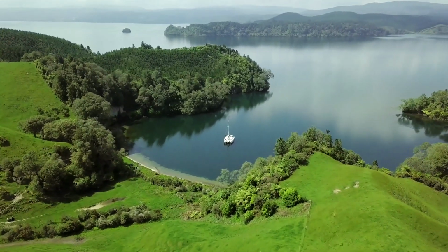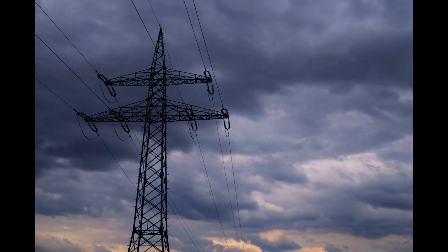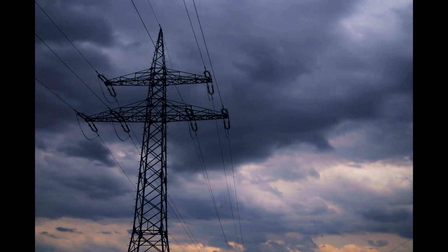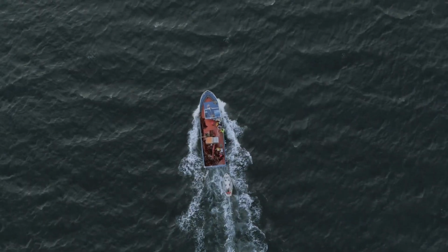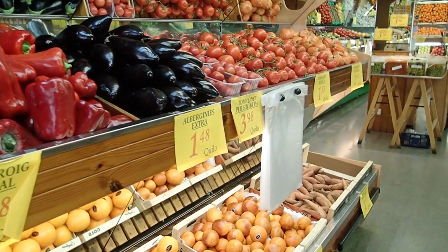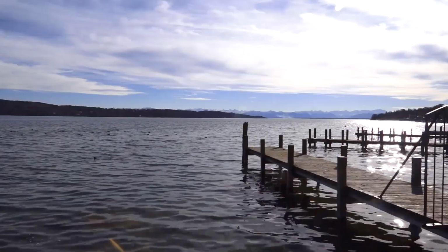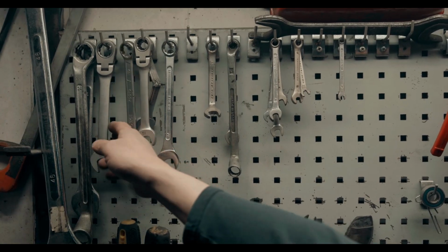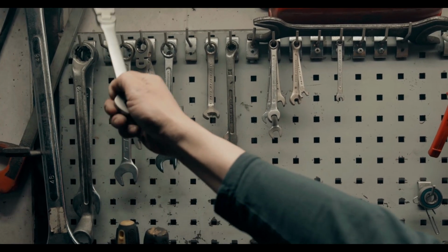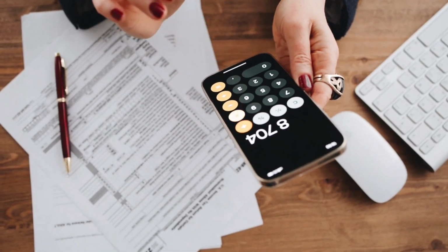The 5 issues that we need to cover are: number 1, you need to find a source of free energy. Now, I'm not just talking about creating electricity, but also energy to move your boat from one location to another. Number 2, we need to find a source of free food and water. Number 3, we need to find some free docking or mooring. Number 4, we need to find a free way to maintain the boat. And lastly, number 5, and this one's going to make you laugh, we need to find a way to not pay for things like insurance and taxes.